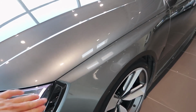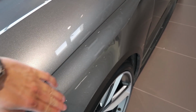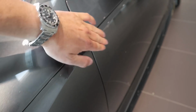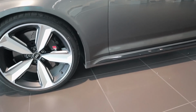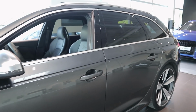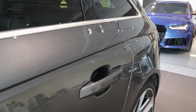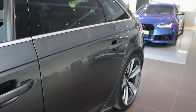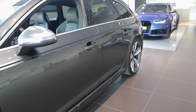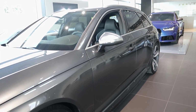And you can see here the fender moves out here and then in here, because here the car is as wide as a normal Audi A4. And you can also see the rear is also flaring out, and this is typical. Audi have done this on the RS4 since the first B5 RS4 back in 2000, if I'm not mistaken.